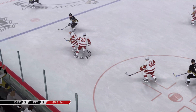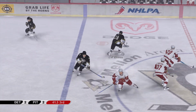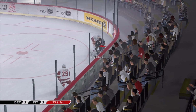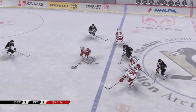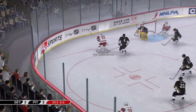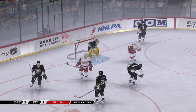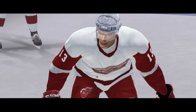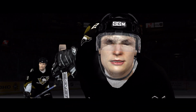Lang with the pass up the center. From Lang, Chelios. There are 43 seconds left. The Lang, and it's controlled at center. Here come the Red Wings with a chance. Controlling it. Fleury, just great reaction, deflecting the puck with a skate. Big faceoff. Not a lot of time left here in the third period, and we've still got a tie game. This one may be going to OT.